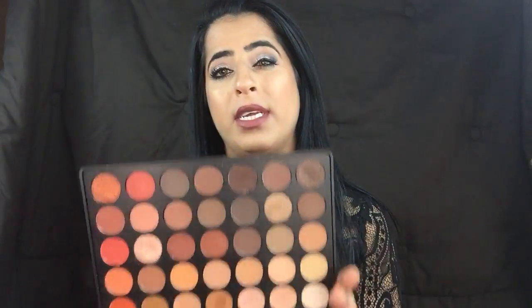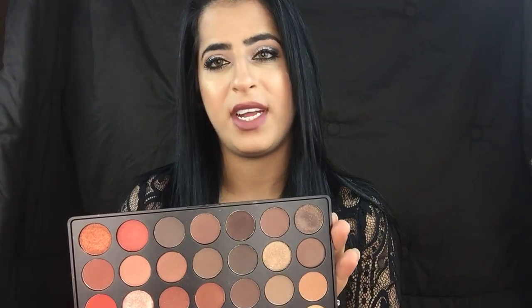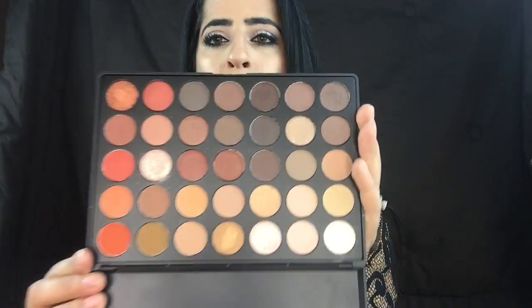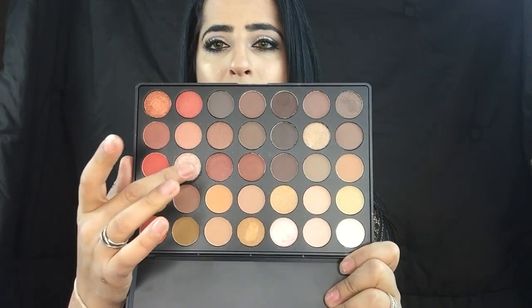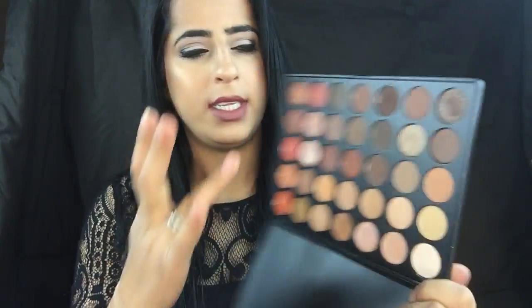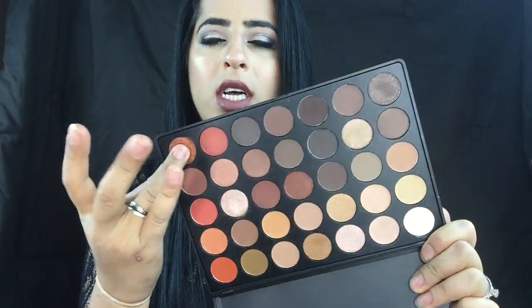It is not a new palette, but it is a really, really good palette for only $22.99. It took forever to get here, but that's fine because it's worth it. These colors are extremely pigmented, so freaking beautiful. I mean, like this one right here. Sorry, I didn't mean to flick you off. That's with one little swatch. This one I tried on yesterday.